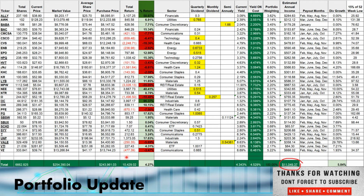I am up $10,429.02. Down significantly from last week. I think this was at like 14,000, almost 15,000 last week. So we are down a little bit from last week. Up overall 4.27%, and that's just the way the market is. Up one week, down the next. It's the roller coaster of the market, folks.